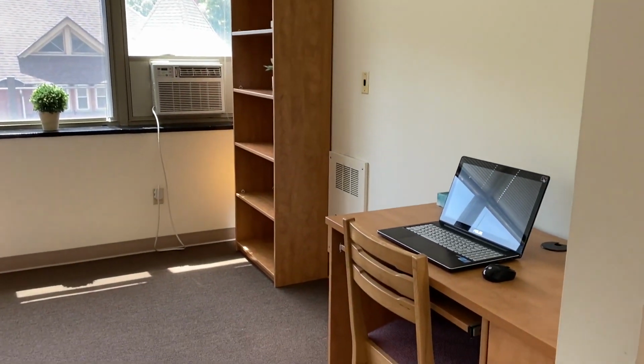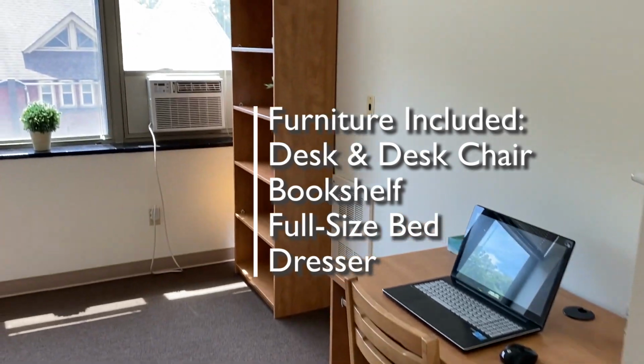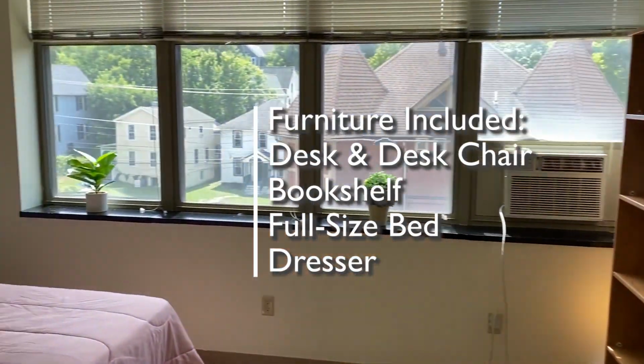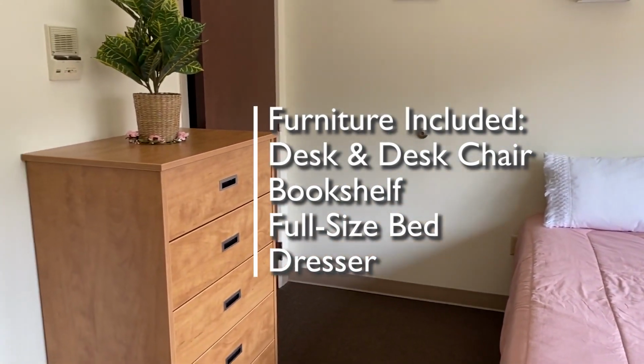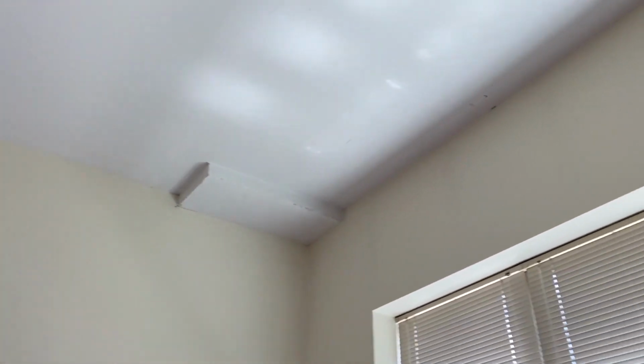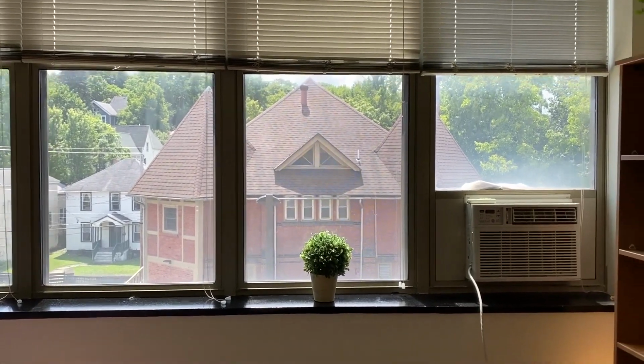On into your living space, you'll have 5 pieces of furniture: a desk and a desk chair, a bookshelf, a full-size bed, and a dresser. One unique feature of this building is the nice high ceilings, and this tall bank of windows lets in lots of light in this south-facing apartment.